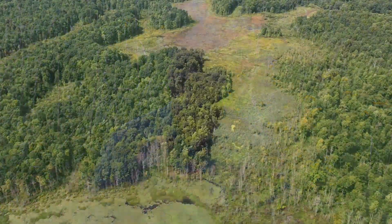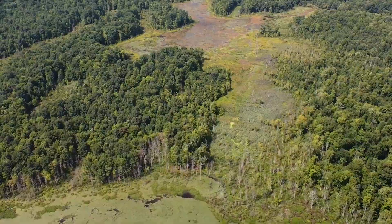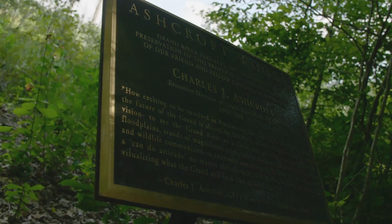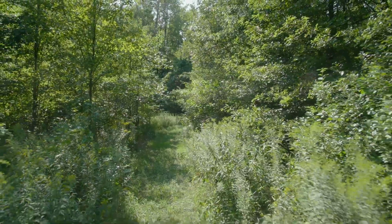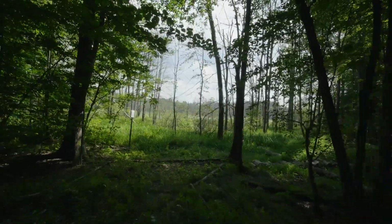If we're going to protect 1,000 acres, it's very, very rare that we get a 1,000-acre property to go after and do one deal on. Ashcroft Woods started in 2005. It's been 15 years. We've done 11 separate transactions now, raised more than $7 million to protect this property, and a lot of those funds have come from funding that is specific to protecting the Massasauga rattlesnake.